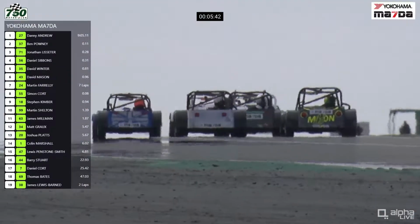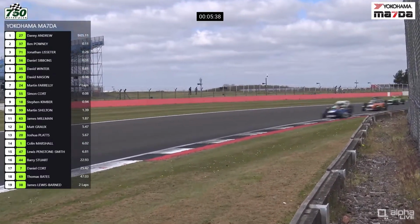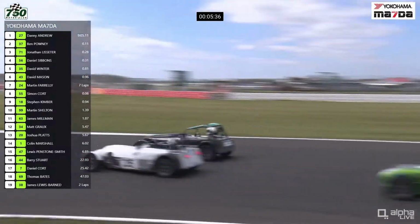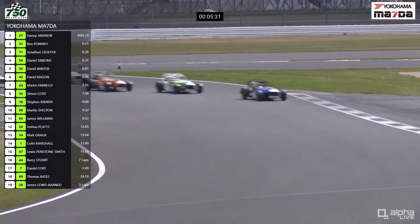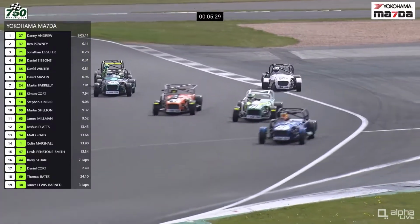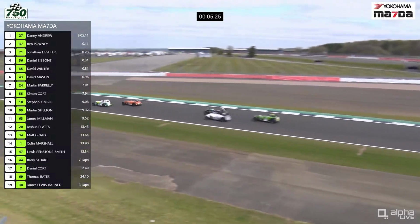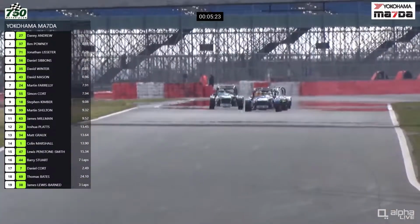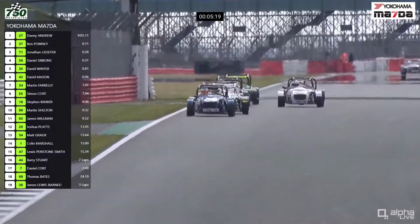Ben Powney, who we thought may be down and out a few laps ago, he's now up in there to 2nd place. Make that 3rd because Jonathan Lister is back through on the inside line. And for 4th and 5th, it's side by side as well. That was Daniel Sibbons, just trying to keep, by the looks of it, David Winter at bay. But you could almost say there's nearly 2 groups of 3 forming, but let's see if they can keep themselves together as they head down the Wellington Straight.